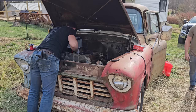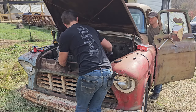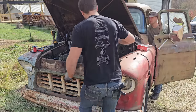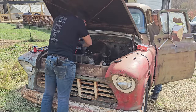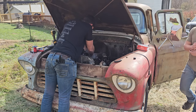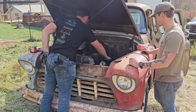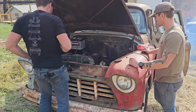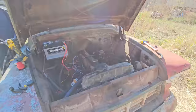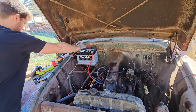Where is Santa Claus? You got the gluck gluck? I don't know, what do you mean? There it goes. It's pumping now. You think she's charging? I wonder. Highly doubt it. Oh, it's charging.